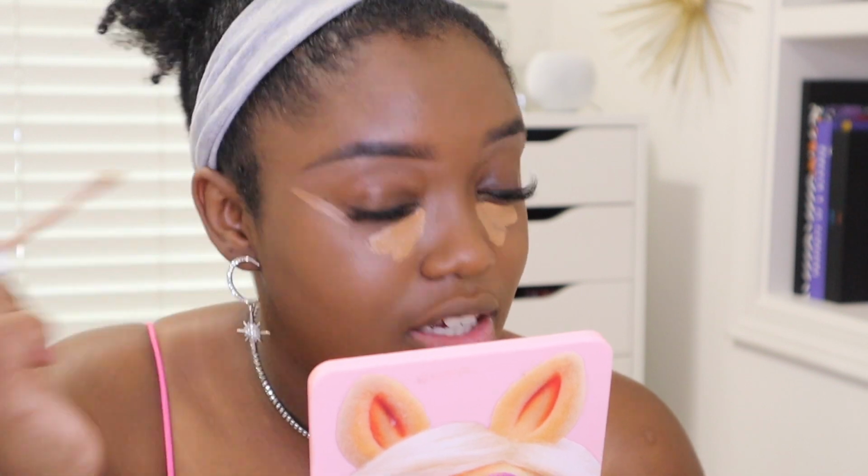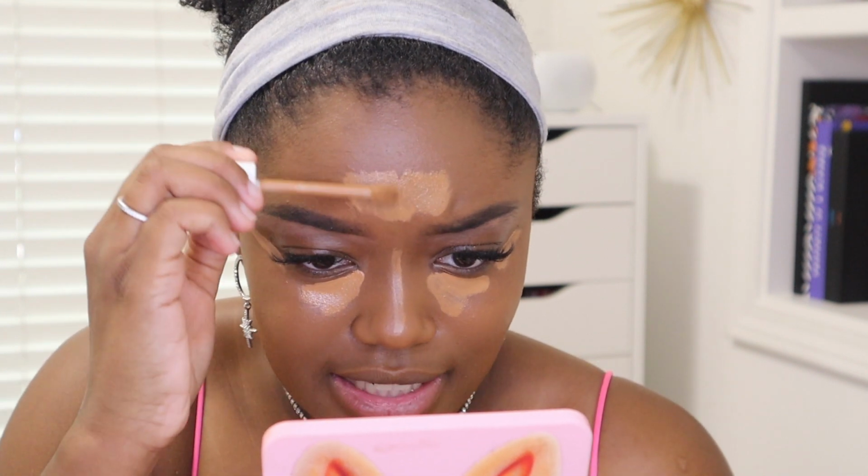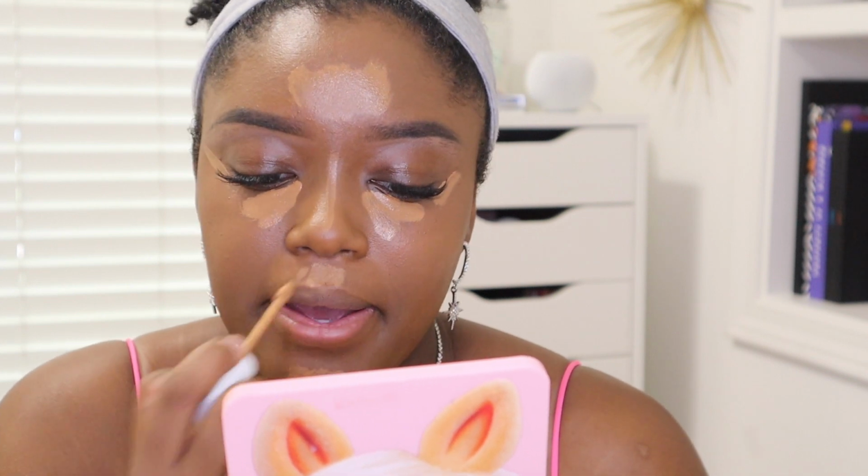We're gonna do that little TikTok concealer trend. This little TikTok concealer trend is still growing on me. But so far, this spreads out really, really nicely. It's not too thin, and it's also not too thick. It seems like the perfect consistency, and I'm not mad at it at all.